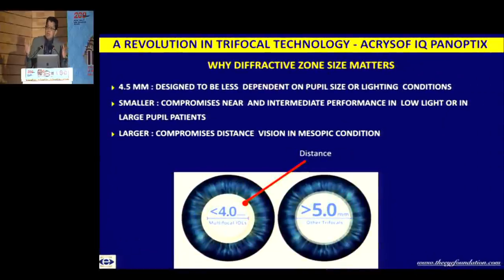In the sense, when you have less than 4 millimeters, you are compromising on near vision in dim light conditions. When you have more than 5 millimeters, you have diffractive rings all across the optics of the lens, you are compromising on the quality of vision when the patient goes out in the evenings, when the pupils are expanding. So 4.5 millimeters seems to be a good via media where we take care of a good quality near vision at the same time without compromising the distant vision too much.